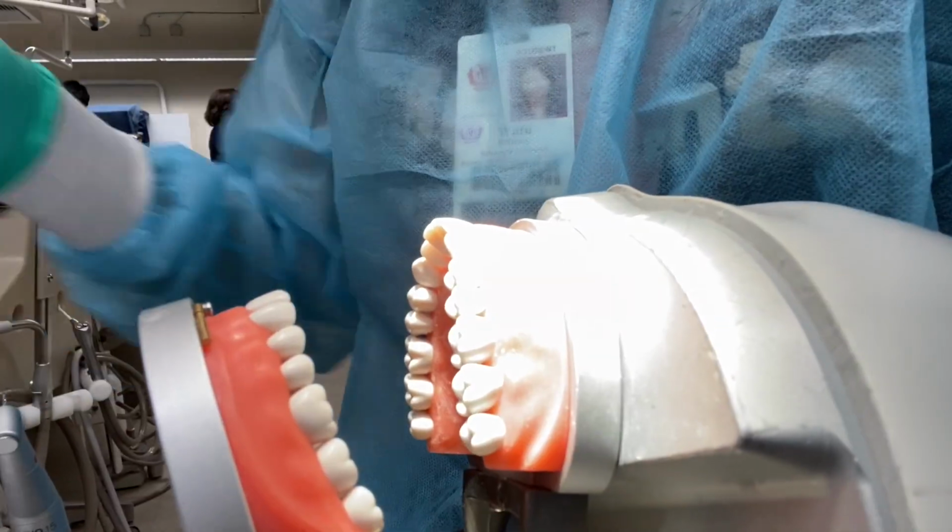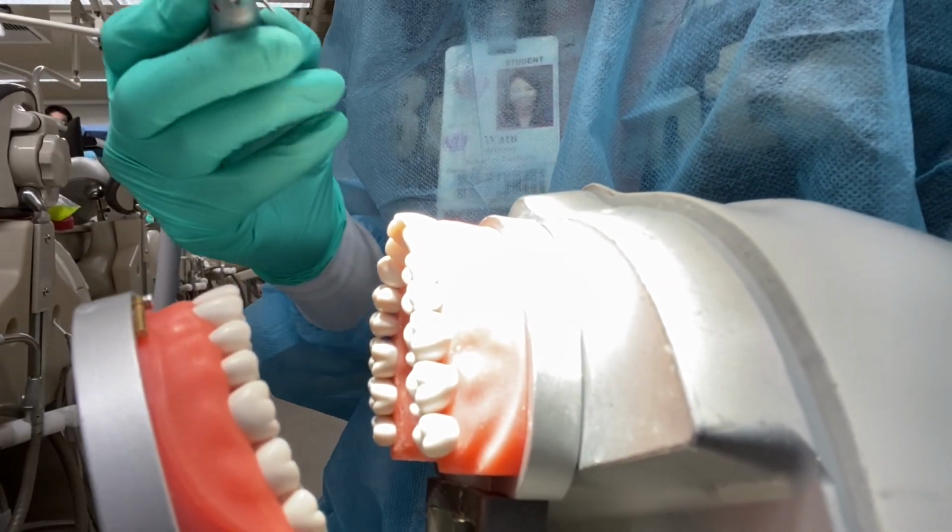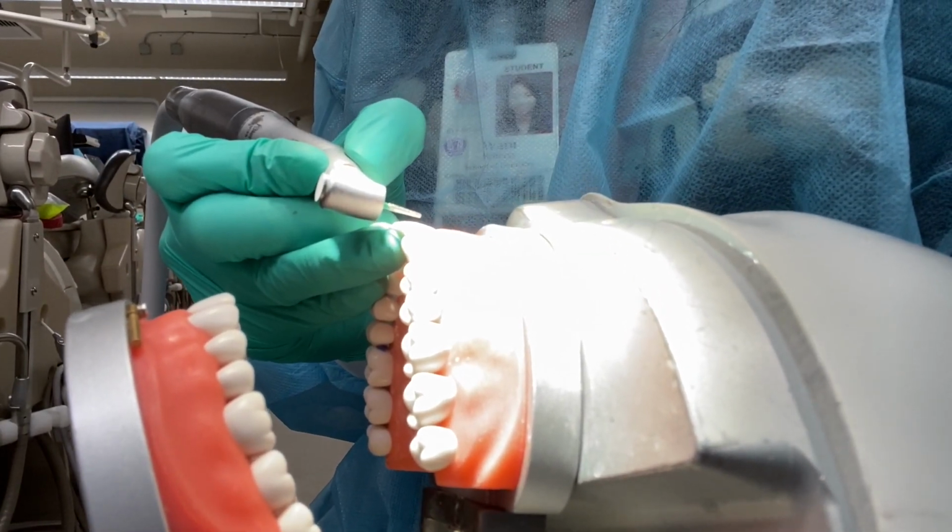Pro section was my best section, so I'm very happy about that. So really up to you whether you want to do a gold or a PFM prep for the bridge. But this one, again, the teeth were very powdery, so make sure that you are able to clean with the air water syringe as well as the toothbrush.